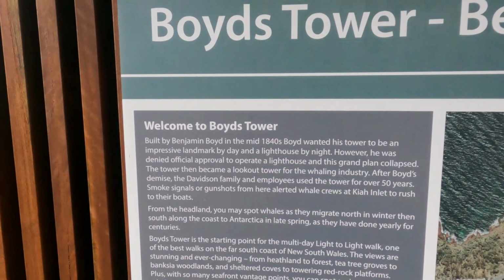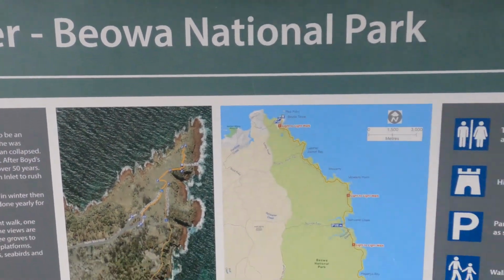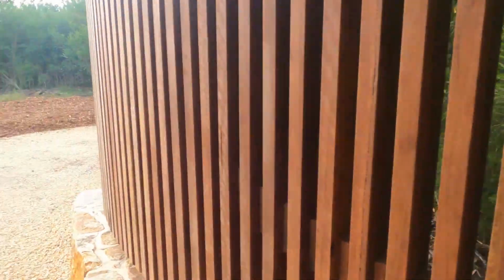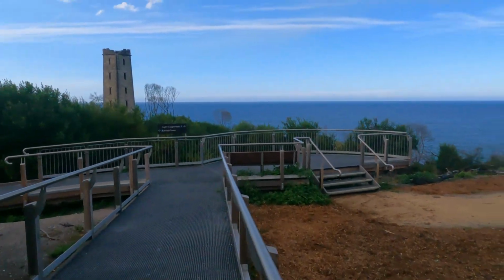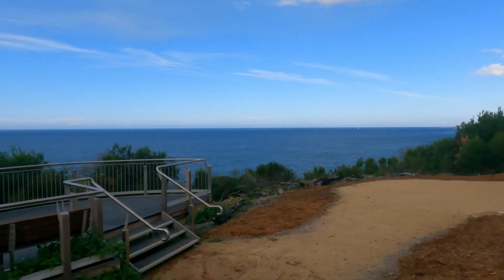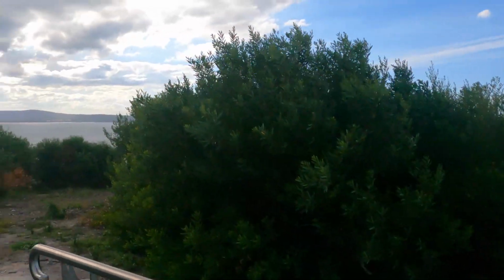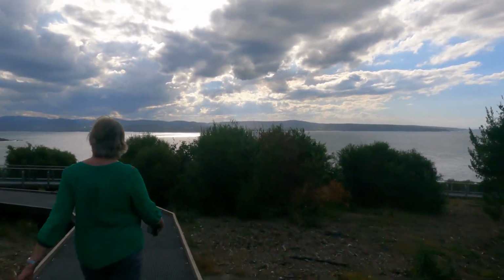Boyd's Tower. Biowa National Park. Let's see what it's about. Well, it's better than you going by yourself, isn't it? And this is out at Boyd's Tower. Not quite sure what Boyd's Tower is exactly. It's a tower, I know. There's that lovely view of Eden again. Storm clouds coming down.